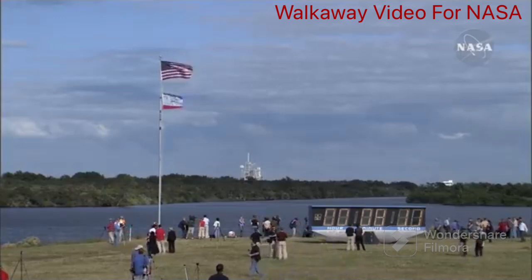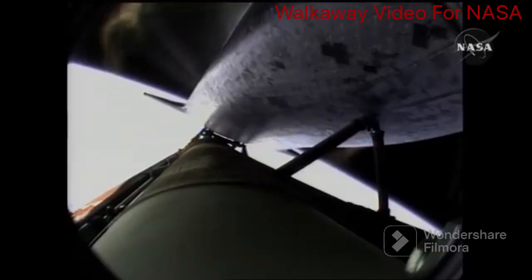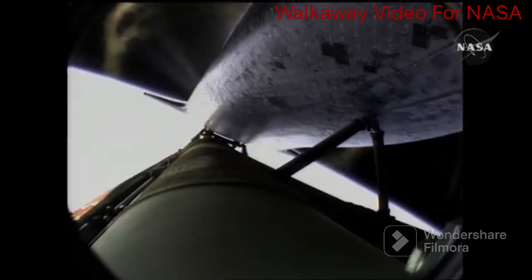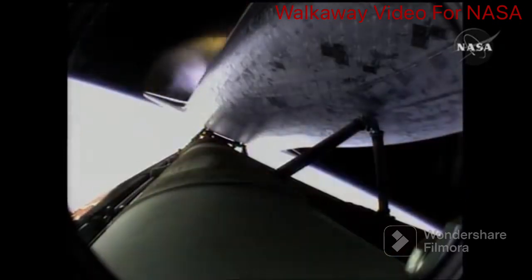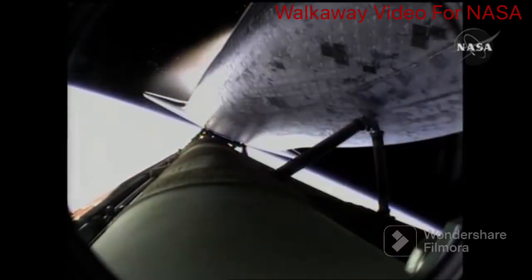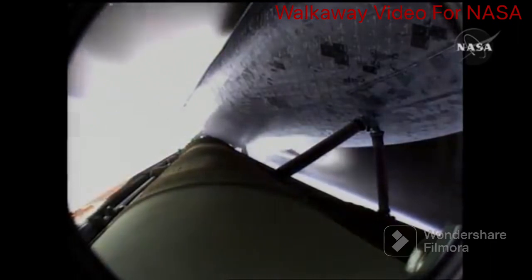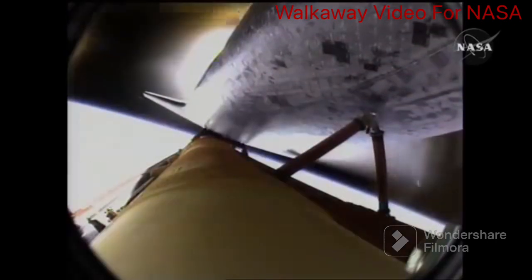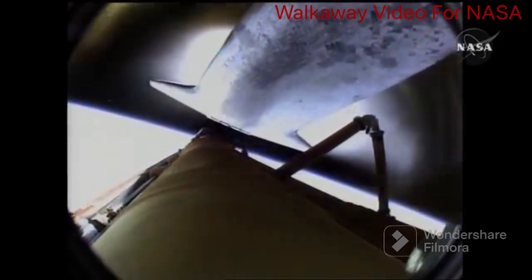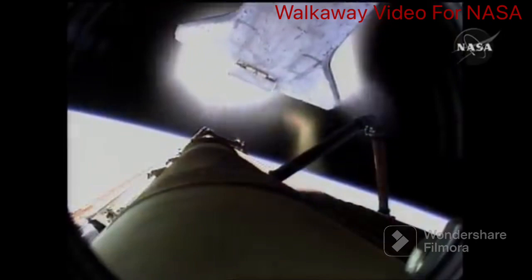Eight minutes, 10 seconds into the flight. Standing by for main engine cutoff. Main engine cutoff confirmed by the booster officer, standing by for external tank separation. And the bird's eye view from the external tank camera of external tank separation. Atlantis now in its preliminary orbit.